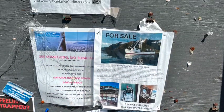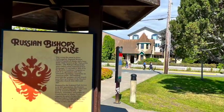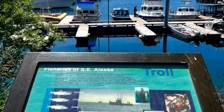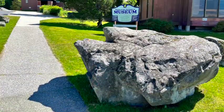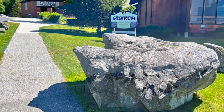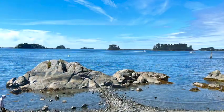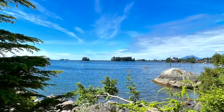Walked around, looked at the bulletin boards, thought about buying a boat, maybe even getting a job to come here every summer. Then I decided to take my own walking tour, past the Russian House, Sheldon Jackson Museum, and then over to Totem Pole Park. The views on the walk to the park were absolutely stunning.